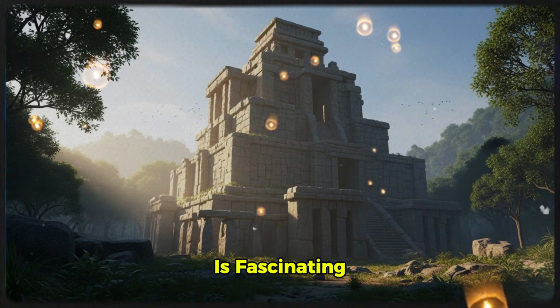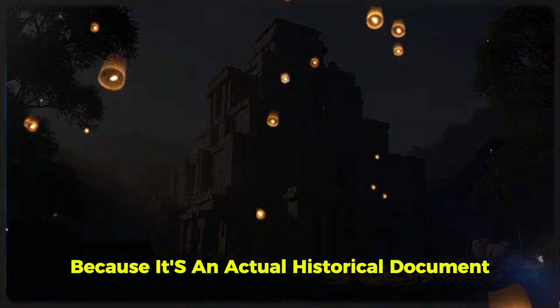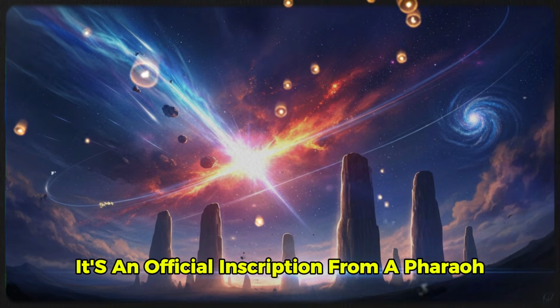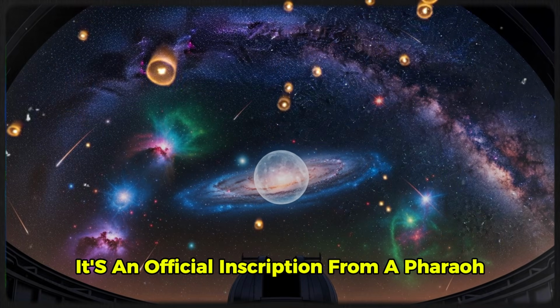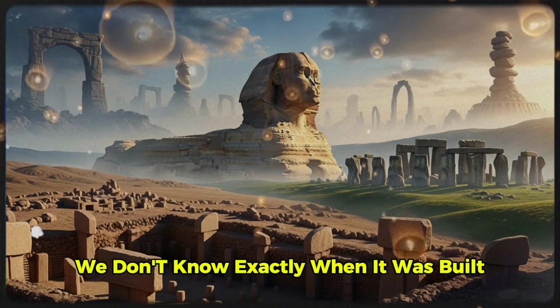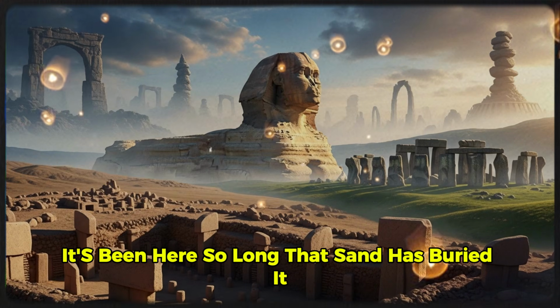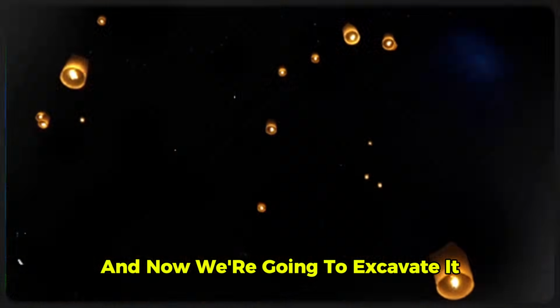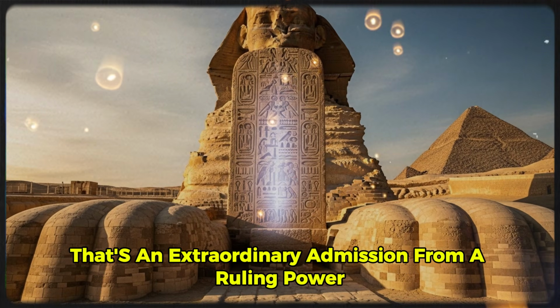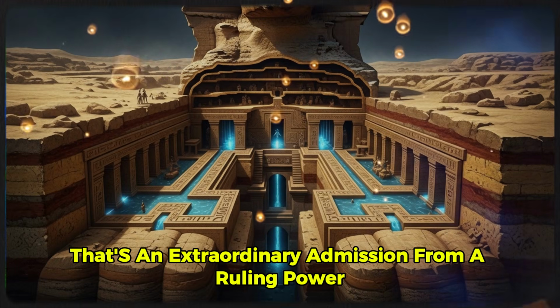The Dream Stele is fascinating because it's an actual historical document. It's not mythology. It's not legend. It's an official inscription from a pharaoh, and it's basically saying, we found this monument. We don't know exactly when it was built. It's been here so long that sand has buried it, and now we're going to excavate it because it's important to us. That's an extraordinary admission from a ruling power.